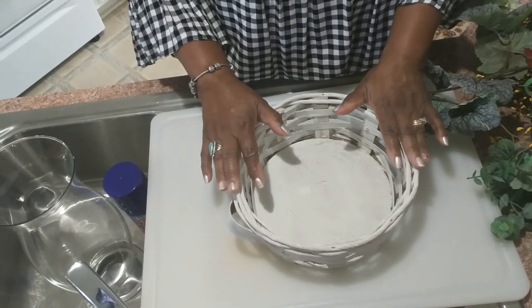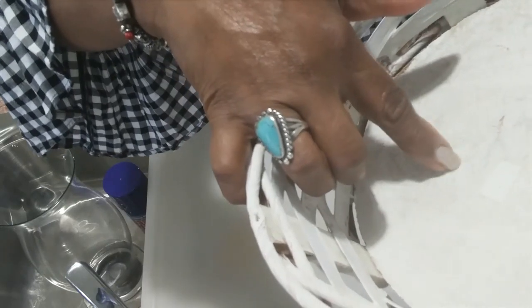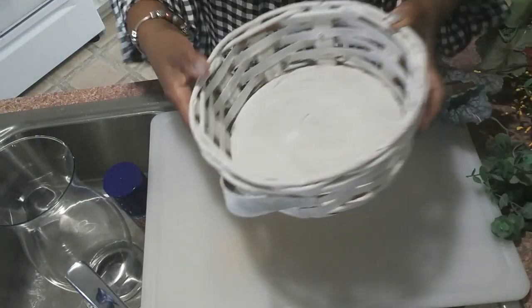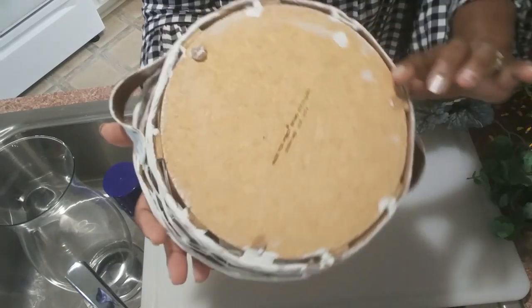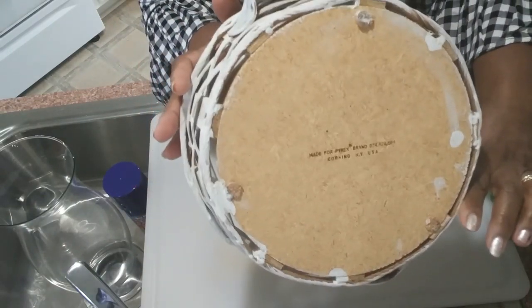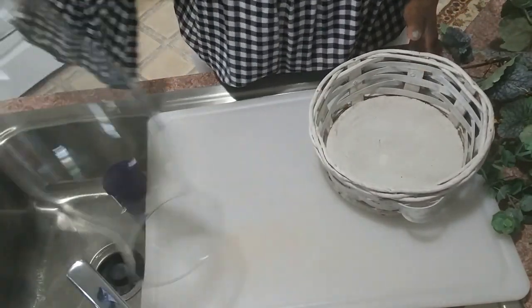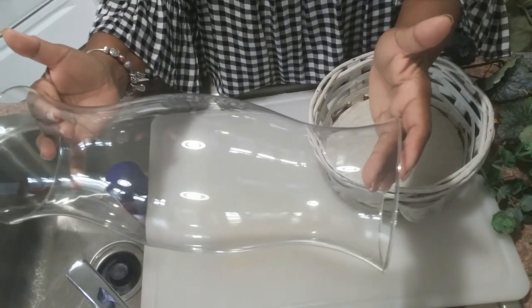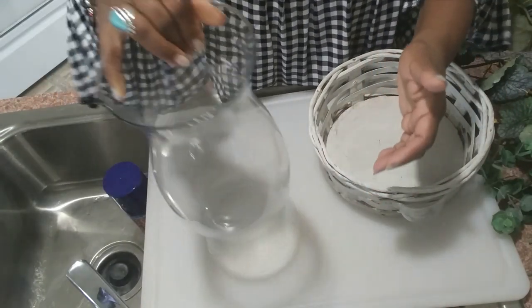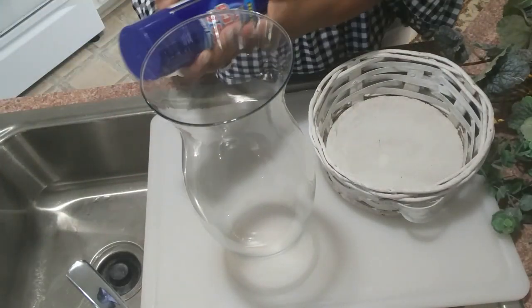I am so excited to work with these thrift items. This basket that you see in front of you is also a thrifted item. I found it early in the summer, painted it, and I've been using it most of the summer. You can see the bottom of it is very sturdy and holds very well. Now here is the hurricane. Do you remember those? Oh my goodness, they were so much fun.